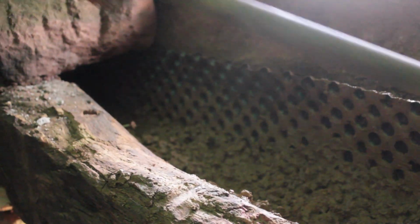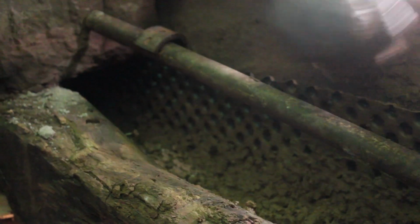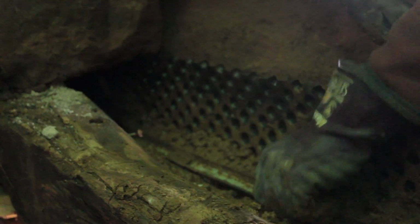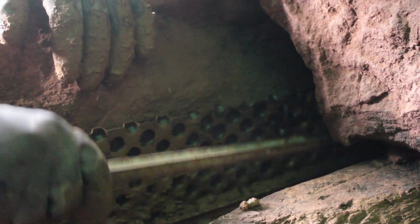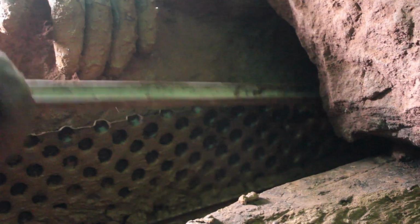Really, in a traditional building, it shouldn't be here. So it's a great tool to use, but you have to be very careful where you're making your joints between the traditional and the modern.